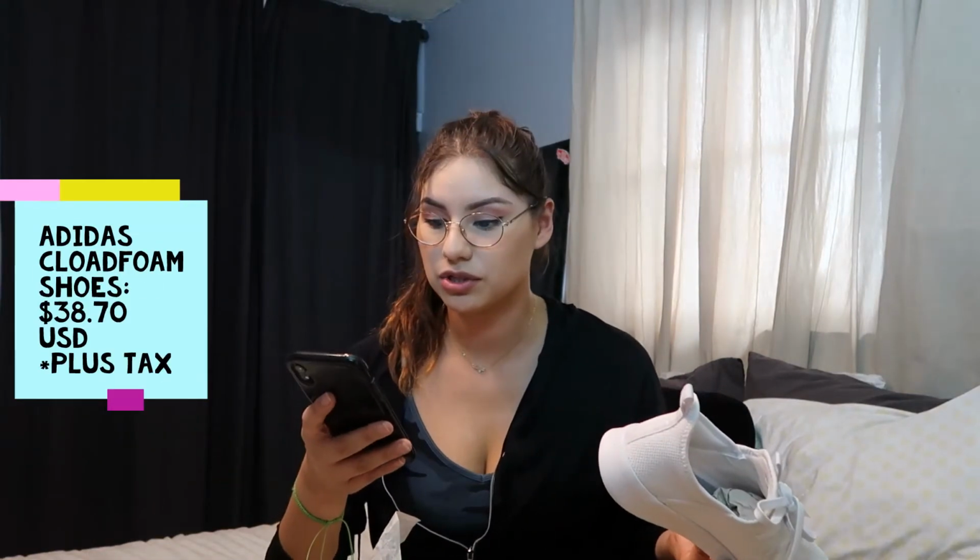But yeah, these shoes are really, really cute, and I haven't tried them out yet, so I'll let you guys know what I feel about them. But these are also memory foam shoes. Actually, I got these shoes when they were on sale, and I got them for like $43.75 or something, and now they're actually $73.16. So that actually kind of sucks. But I'll still link them down below if you guys are interested.